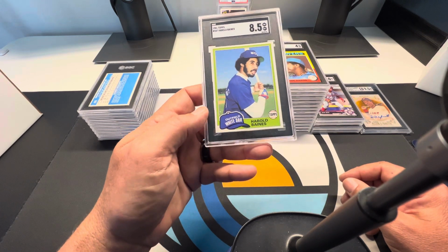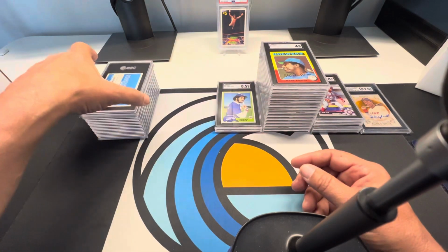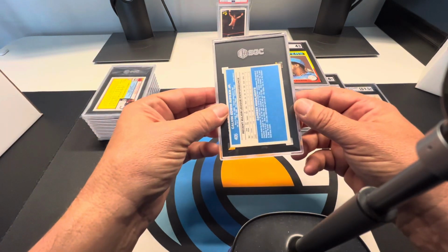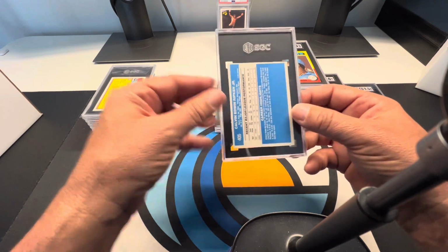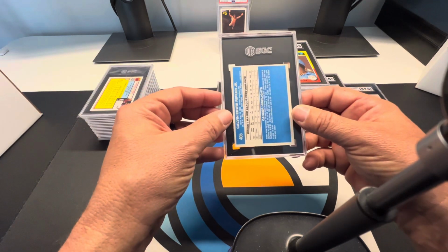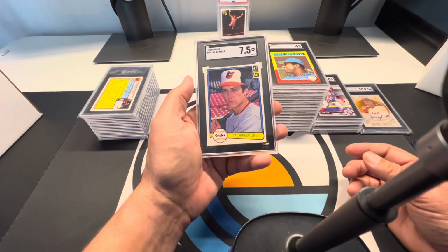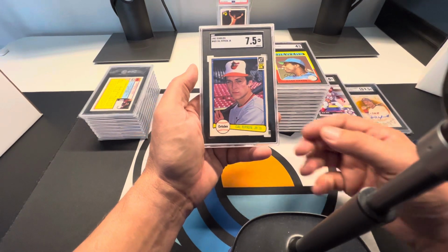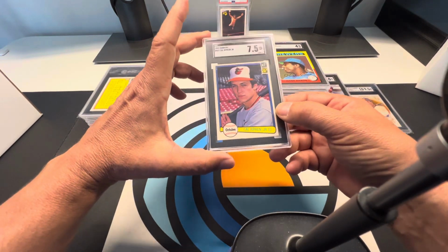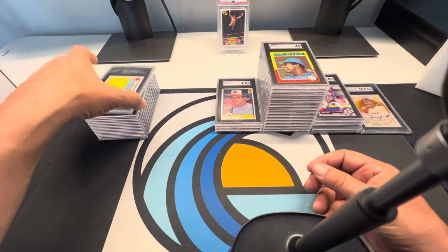Yeah, top to bottom looks good too. So an 8.5, we are not upset about that one. Next is a Cal Ripken rookie. This one came straight from a brand new set. Cracked it out, put it in a sleeve, sent it off, and it gets a 7.5. So this one is a little bit off center, but within guidelines. I thought for sure this was going to get an 8, 8.5. 7.5 is what it is.